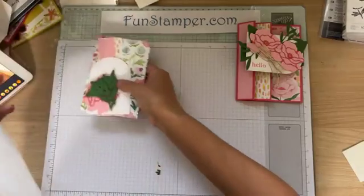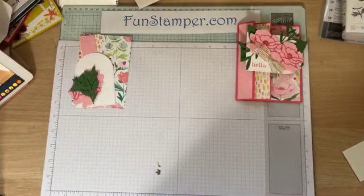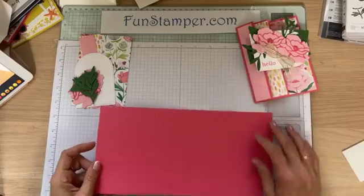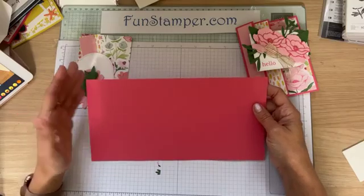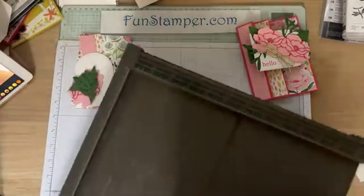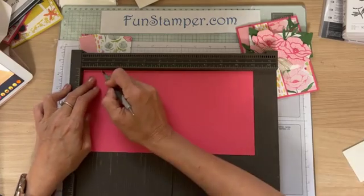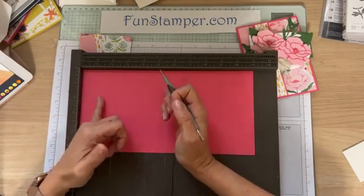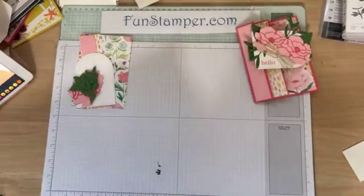We need a bunch of pieces, but we put them aside for now. And let's look at what we need. Where's my Garden Green strip? We will find it somewhere. If not, we'll cut one. So we have an 11 by 5.5 piece of cardstock, and I use Strawberry Slush for that. So we're gonna score at 4 1/4, 5 1/2. So this piece is our standard width, and then we will have 9 1/4. So just 3 score lines.